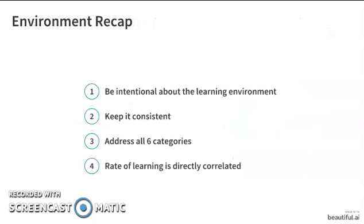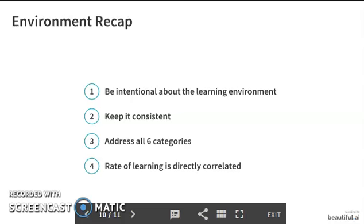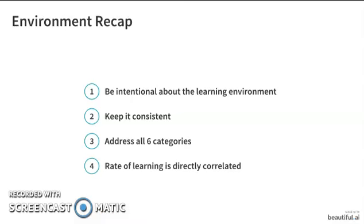Okay, let's recap. Be intentional about establishing a learning environment. Keep these spaces consistent and make sure you address all six categories of things to consider. Finally, as you face difficulties, remember that a student's rate of learning is directly correlated with the environment, so it matters and it is worth your time and efforts. And make sure you're including your children in this process. It shouldn't be all up to you.